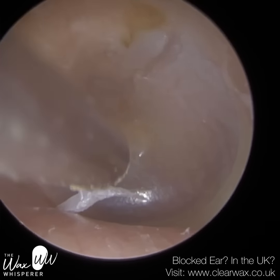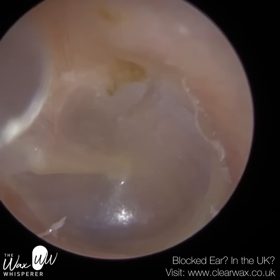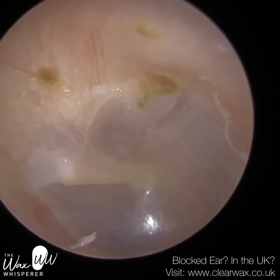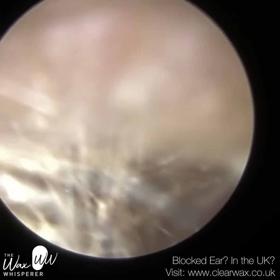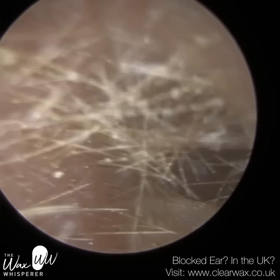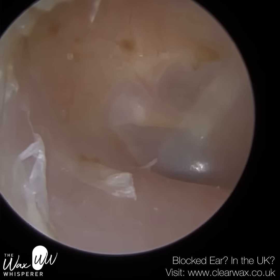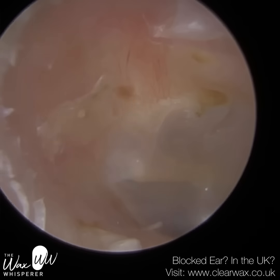So the epidermis layer is the outermost layer of skin. In the case of the ear, the outer third of the ear canal contains the epidermis. Then you've got the dermis layer, which is where all the elastin and collagen is found. And then you've got the subcutaneous layer, which is the deepest layer of skin, and that contains insulating fat and connective tissue. And in total, those three layers of skin are around 1 millimeter in thickness.